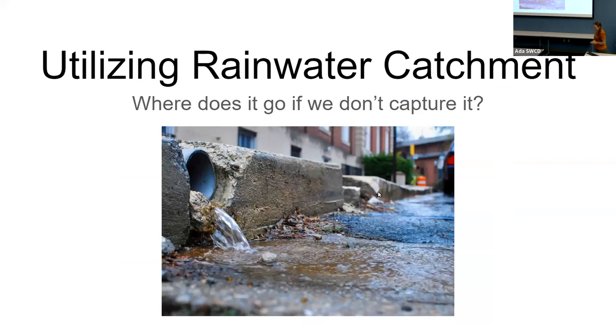Okay, so before we talk about how to utilize rainwater, how to collect rainwater, let's talk a little bit about where does it go if we don't capture it. We've got this resource coming down from the sky and it's going where? And I'd like to bring Jess up from Soil and Water Conservation to talk a little bit about that.